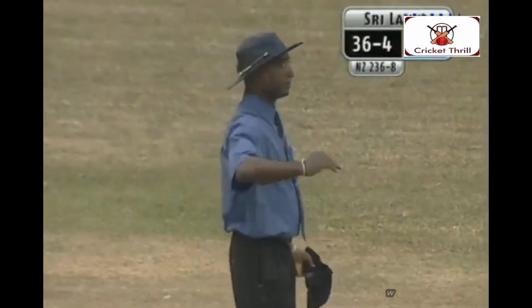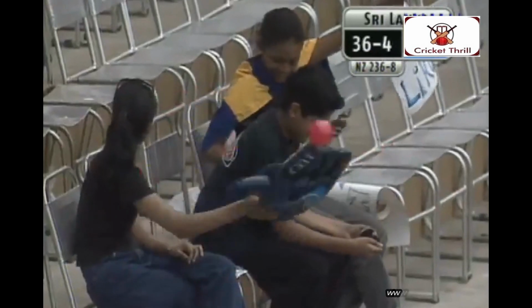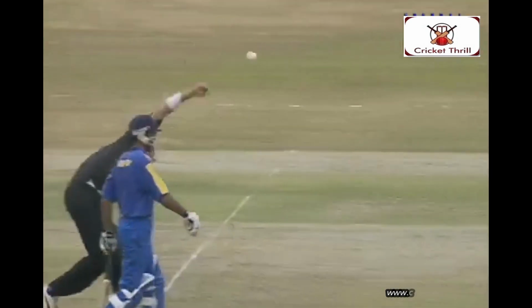Loving that little bit of room outside off stump. That time Arnold managing to get onto it. He really did strike it in the middle of the bat. That's his first four. That's a lovely shot by Arnold.